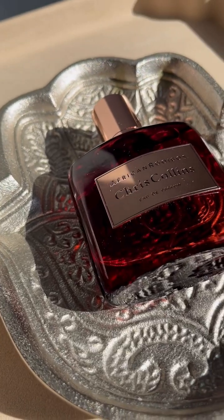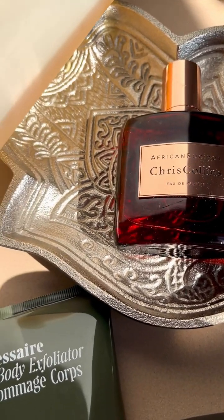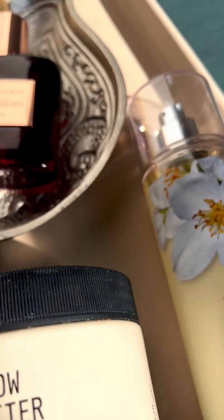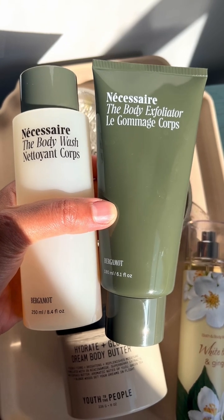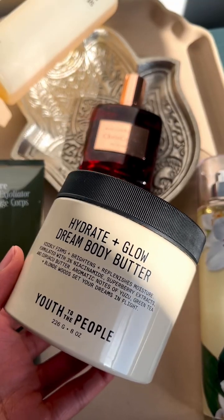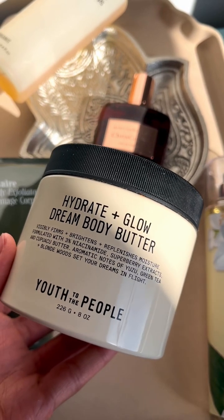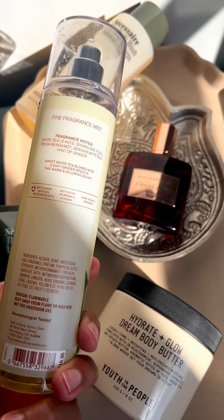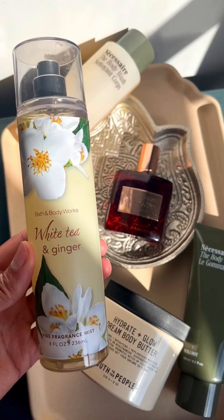You know that when I layer, I don't like to create a new fragrance. I like to just build upon the existing vibe with similar notes. For the first layering option, I want to focus on those tea notes and that aromatic-ness. So I use Necessaire. They have an exfoliator and body wash that have the scent of bergamot, which is really good for that. And for the body cream, this is a body butter from Youth to the People, and it has those tea notes. It has the aromatic notes, and then to top it off, the Bath and Body Works body mist that's called White Tea and Ginger. Definitely has similar vibes and gives it that just fresh aromatic feel.